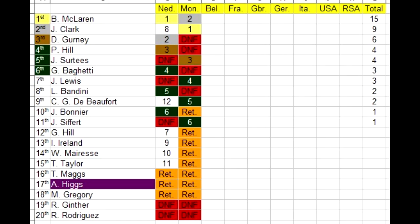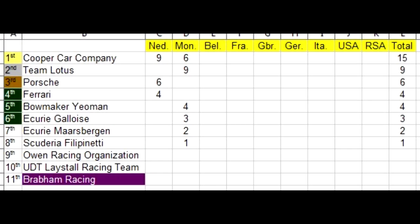So those are the driver standings. Let's move on to the constructors now. And here Cooper Car Company lead the championship with Lotus in second, Porsche third, Ferrari and Yeoman fighting for fifth, and Equipe Filippinetti in sixth, with Scuderia Filippinetti being the last team to score points, and our team Brabham Racing is down in 11th, so not a very pleasing sight.